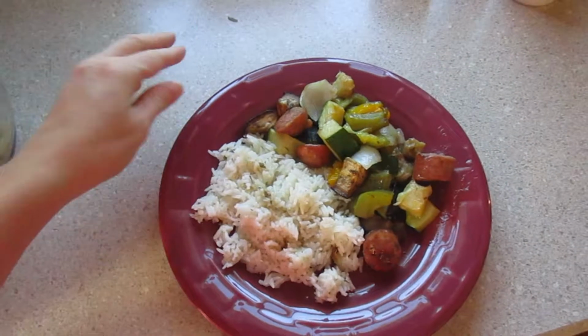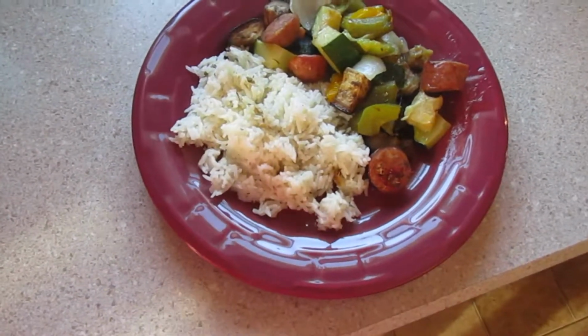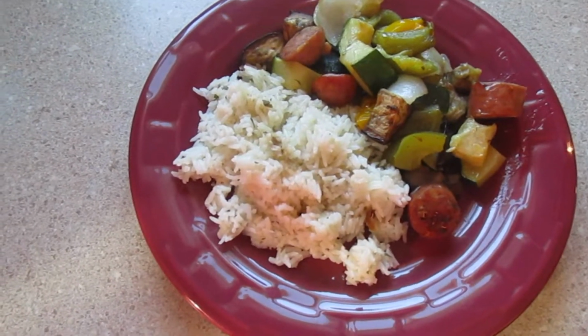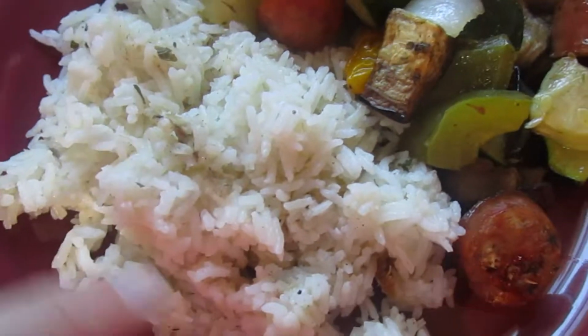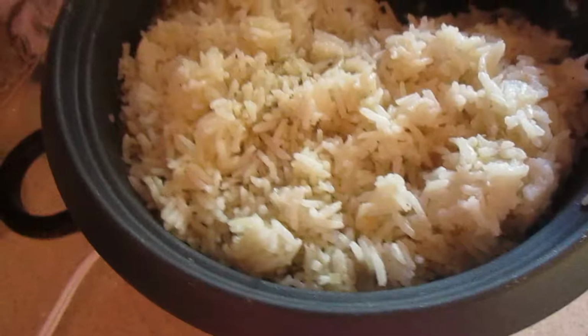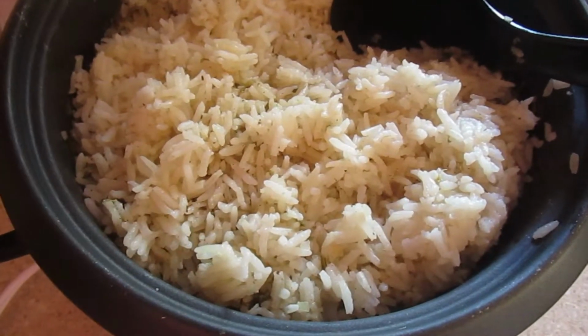Okay, hello there. It is Wednesday, and little one is saying hello to everyone, and this is what's for dinner. I made some white rice in the rice cooker. I like to do brown rice, and sometimes I do white rice. I think it's white jasmine. I can't remember because I put it in a big jar.